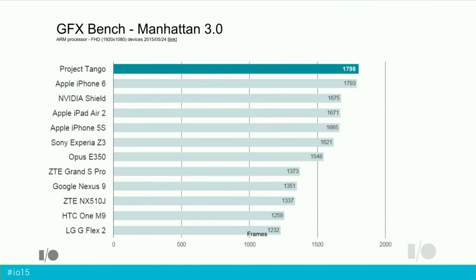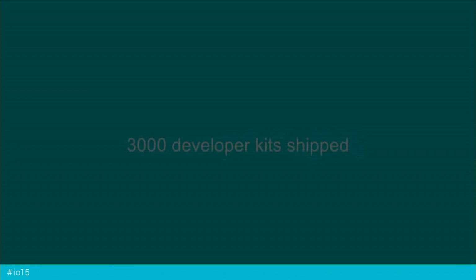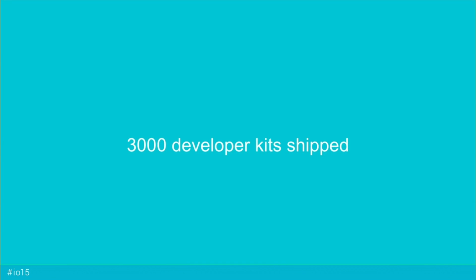Although we announced the tablet over a year ago, if you look at GFXBench, which is a very popular graphics benchmark for mobile devices, using the Manhattan 3.0 test, the Project Tango devices still rank among the highest marks with regard to processor performance of ARM-based devices. We're also really happy to share that since last year, we've started shipping our dev kits. And 3,000 units are in the field, in the hands of developers working on hundreds of apps.